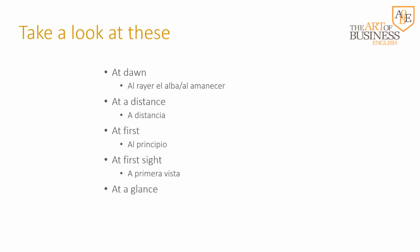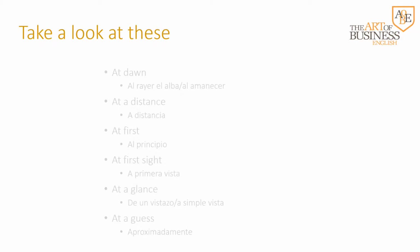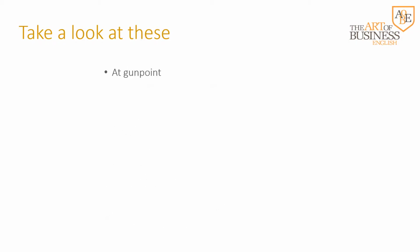Next one is at a glance. So this basically means de un vistazo or a simple vista. Next one is at a guess, which means aproximadamente. Okay, and the next one is at gunpoint. So this one is a punto de pistola. Next one is at home. Okay, en casa.